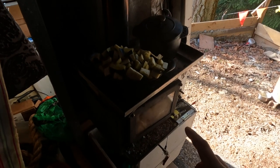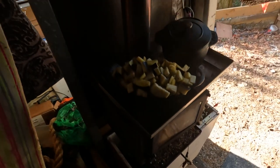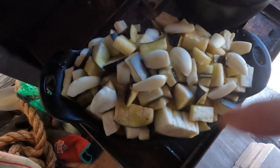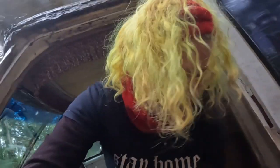I'm just about to light the fire. Got everything kind of going, some bits of trash, bits of paper. And then I've healthily smothered it in salt and oil. I just added a whole bunch of garlic. Okay, so it's raining, but I just couldn't miss an opportunity to just pop out for a quick moment.